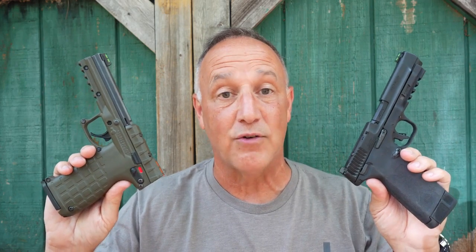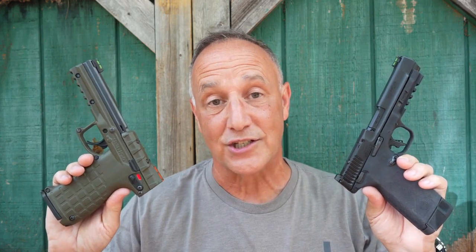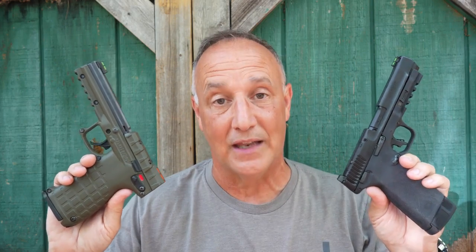And great for plinking, great for hunting, great for taking first-time shooters out, but also as a self-defense option, gives you a lot of rounds.